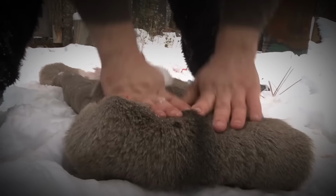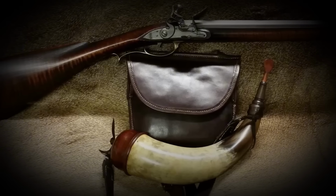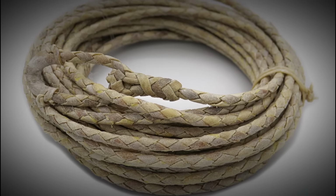But how did frontiersmen transform a bloody, stinking hide into soft buckskin that could stop an arrow? How did they turn raw animal skin into waterproof containers, durable moccasins, and rope strong enough to hang a man? How did they master techniques so complex that modern tanners struggle to replicate them?